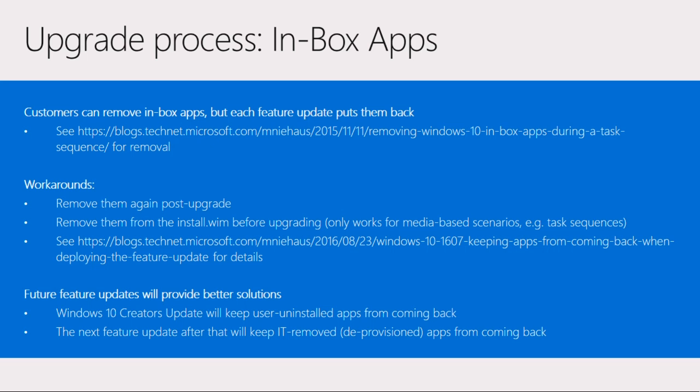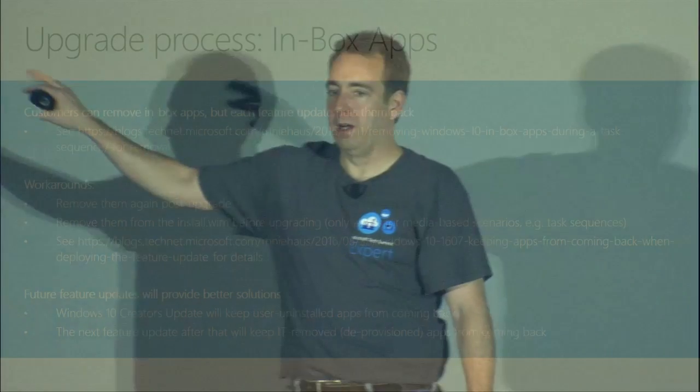I blogged on the details of that. The easiest way is just run a script again after the upgrade and remove them again. As long as you do that before the user signs back in, it doesn't really cost anything because the apps install at user login. That's one option. If you are using media, you can modify the install.wim by mounting it and then removing the apps. Or there's a few other options for doing that as well. But the blog goes through all of the options there.